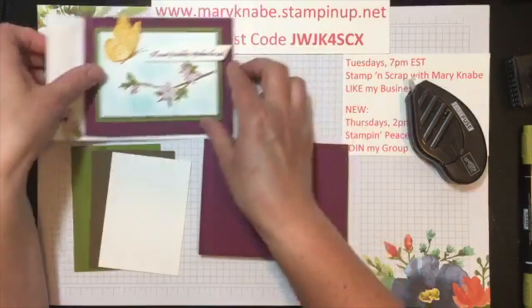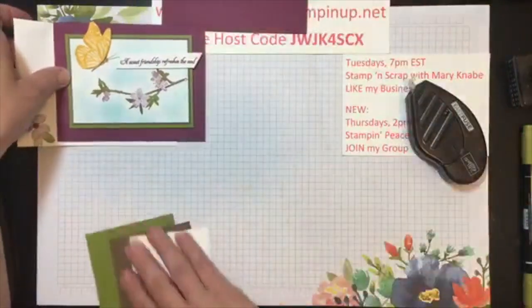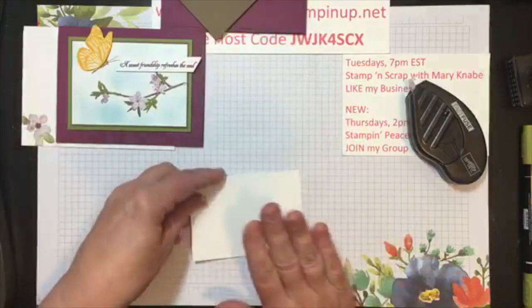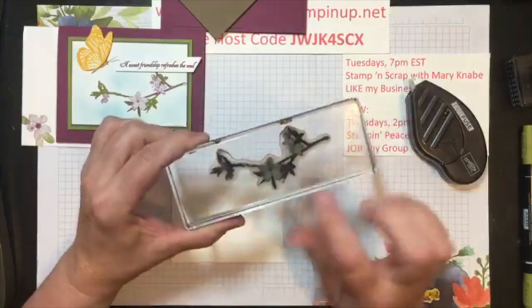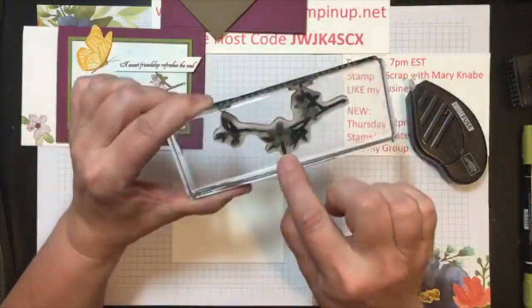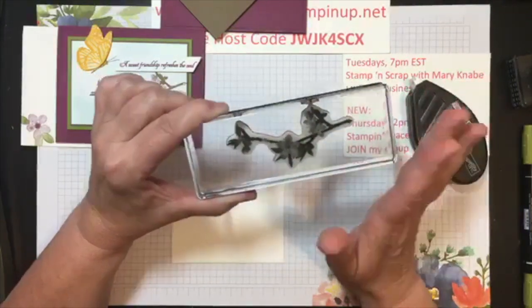Okay, and I'm just going to set these aside for the time being and get to the stamping portion. Okay, this is the stamp that I'm using, and you can see the distinctive details in the flowers especially.